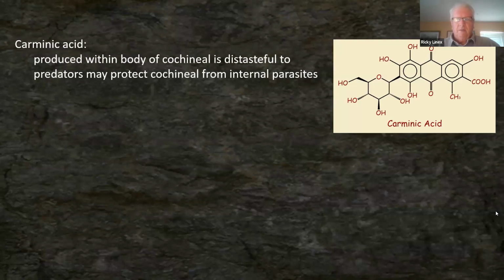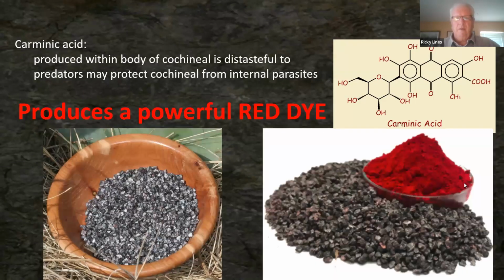So here is, for the scientific folks in the crowd, the chemistry formula for carminic acid. It is produced within the body, distasteful to predators, and they think it also has some healing effects to keep internal parasites down on the cochineal.